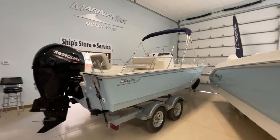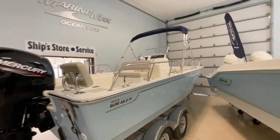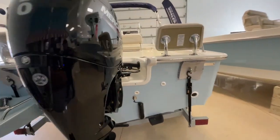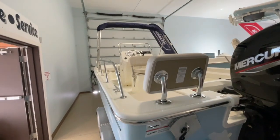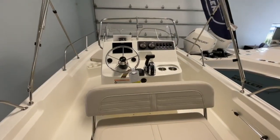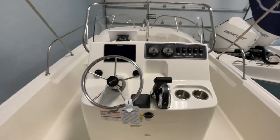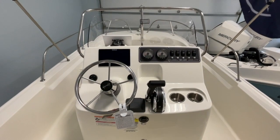See, it's a full color hull. Does have the bimini, the seating package. There's your swim platform. We'll go up inside and take a look. This boat does have a stereo, your SIMRAD, depth sounder, VHF, your gauge package.